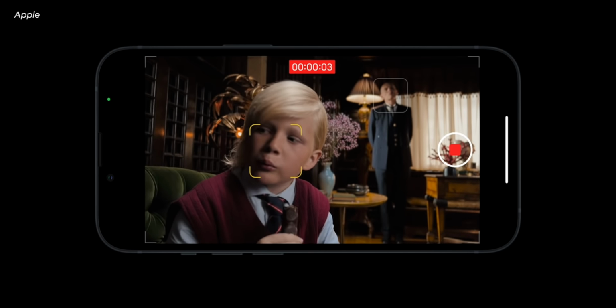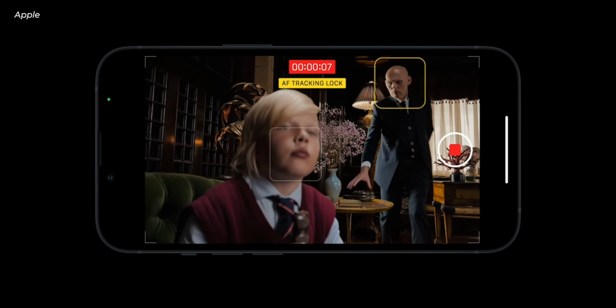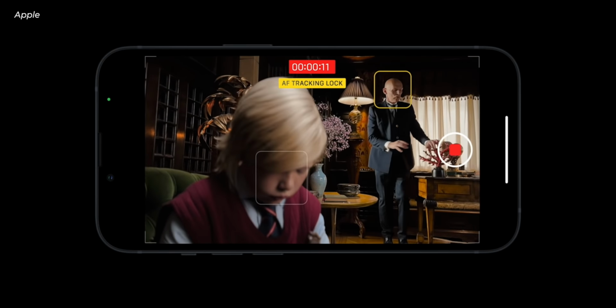That's across all the 13 lines. Think of it like portrait video. It's kind of rack focusing automatically. So if you're recording something in the foreground, you can tap on it. And then if you want to go back to a subject, you can tap on that and it'll switch focus.